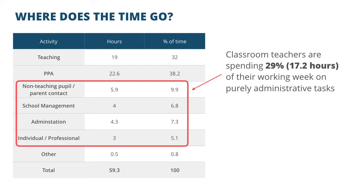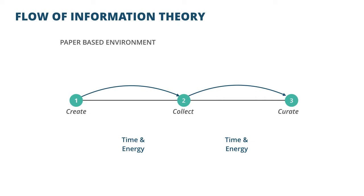So let's look at how technology actually enables us to do this. To jump into this, we want to look a bit at what I call the flow of information theory. The reason that admin and paperwork has become all-consuming and has got a little bit out of hand in schools is the flow of information theory.